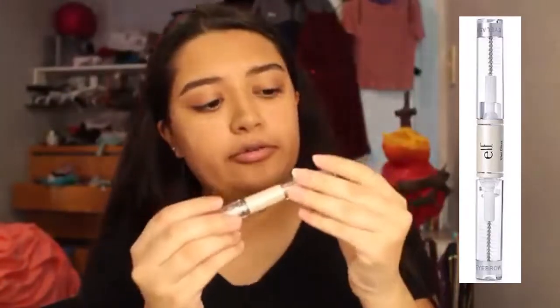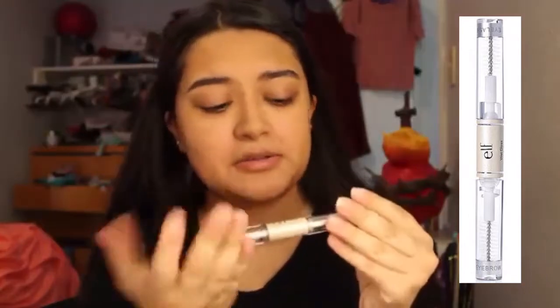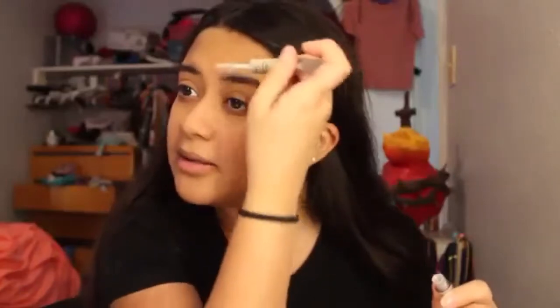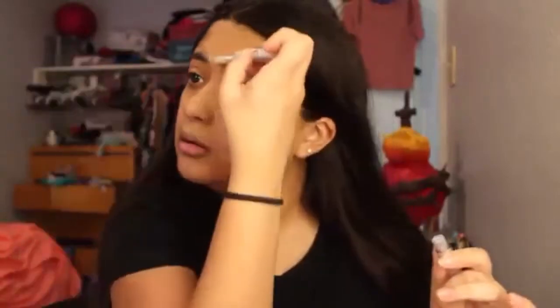And then I use the e.l.f. eyebrow and eyelash, but I use only the brow part. I use the eyelash sometimes. It's like this little gel. I don't know what it does for your eyelashes. It says it makes them fuller, but to me it doesn't make much of a difference. It's kind of like a base for your mascara. I just prefer going straight on with the mascara. But for eyebrows, I feel like it really does help, and it does hold them in place.